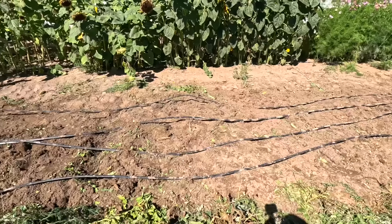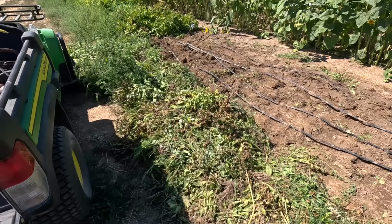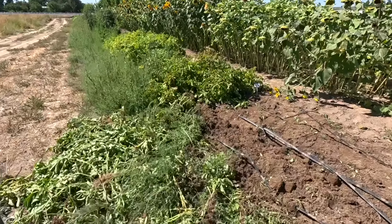I did clear the ground just a little bit as I was going, and you can see I just piled everything here. I think we'll put the brush hog on the tractor, which is like a mower, and we'll bring it through here and just chop all this stuff up, and it'll kind of spread out. So this is what we've got left.